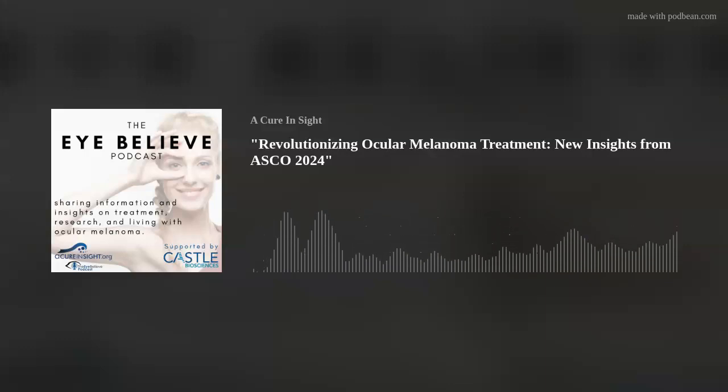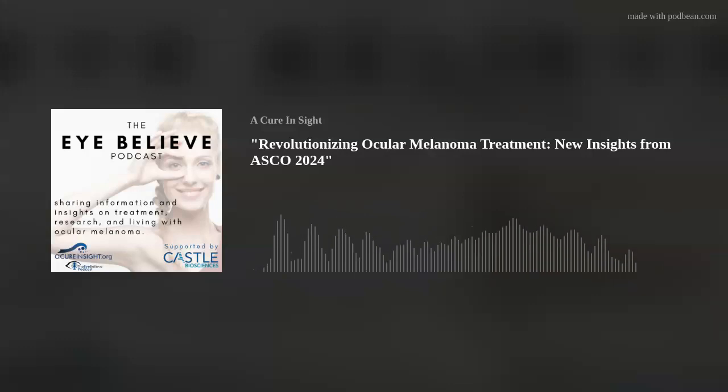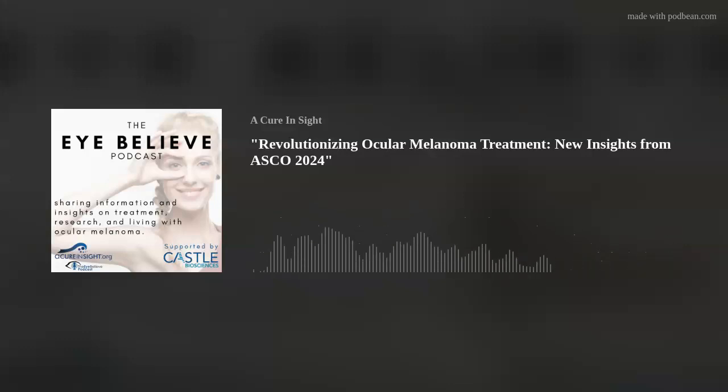And PRAME positivity, we know, is associated with more aggressive tumors, and mutations in genes like BAP1 and to a lesser extent SF3B1 have also been associated with more aggressive tumors. So the question was, how do these other biomarkers line up with what we know to be the most validated and the most accurate result, which is the GEP class result?